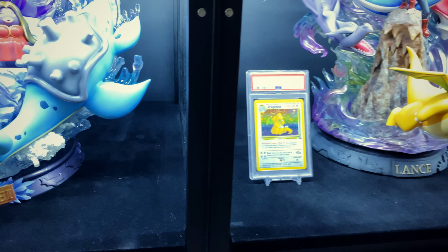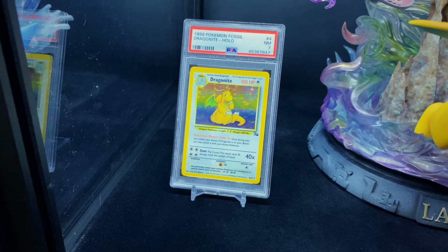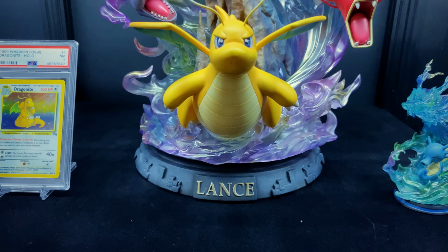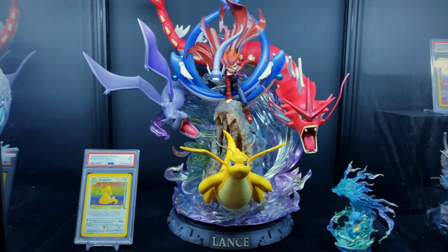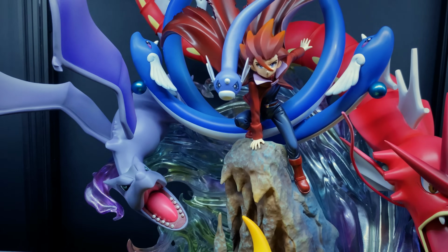Could have picked any Pokemon, but I went with Lapras just because it's the largest one on there. And this one is probably my favorite Pokemon statue that I own, period. Hands down, singular favorite statue of Lance from the Elite Four, the Dragon Trainer. So, my gosh, I don't know what to say about this one. Just has everything. It hits all the right buttons for me personally.